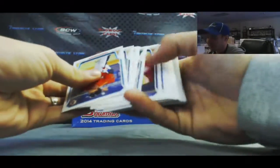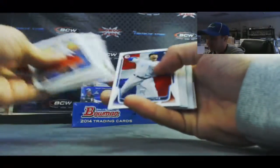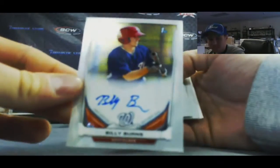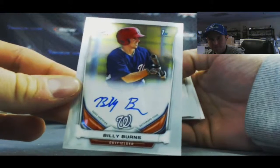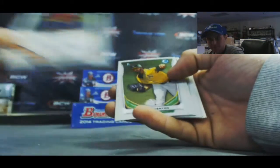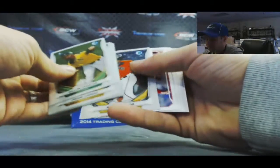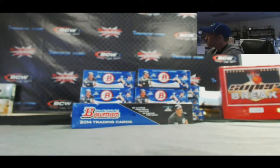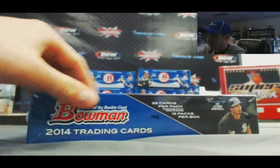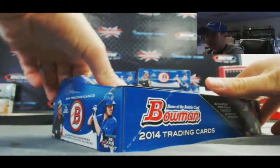All right, and our last pack, box number one. Finish with autograph, good old Billy Burns. Billy Burns. Box two. Four auto box.